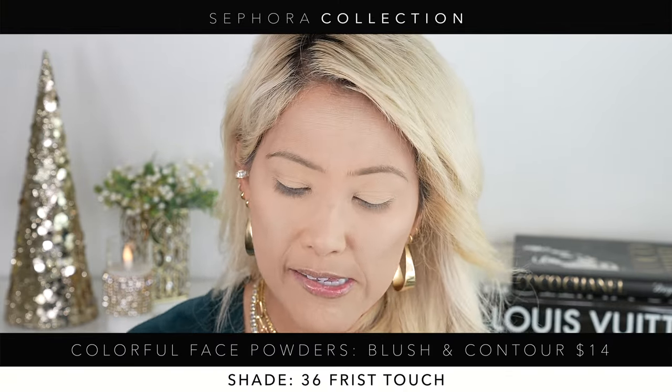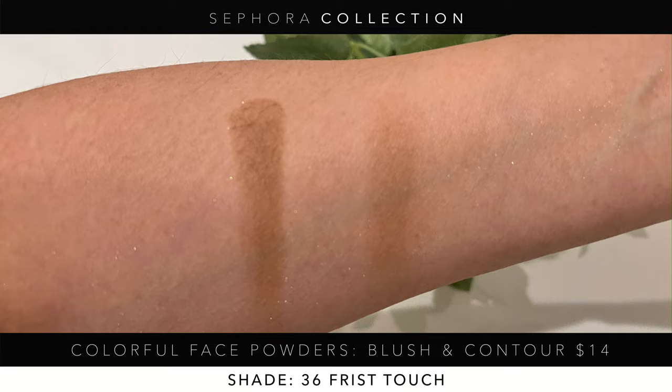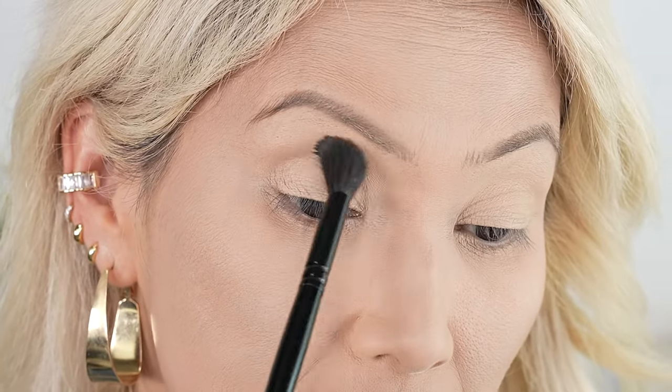All right, I'm gonna pull you guys in closer and we are gonna start off with that Sephora Collection Contour Shade. And I'm gonna take it on to this Wayne Goss. I think this is a number 7 brush. This is unfortunately not available, but it doesn't really matter which brush you use. All right, and we're just gonna start that one. And we're just gonna do a light dusting of this.